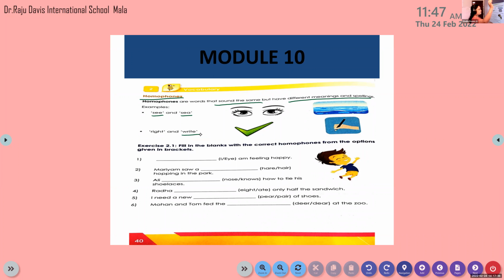Good. I think you must have got some idea about the topic that we are going to discuss in this exercise, right? When we solve the exercises ahead, your concept will be clear about homophones. Let's begin exercise 2.1. Herein, we need to fill in the blanks with the correct homophones from the options given in the brackets. Okay. Agnes, unmute your device and read the first example.